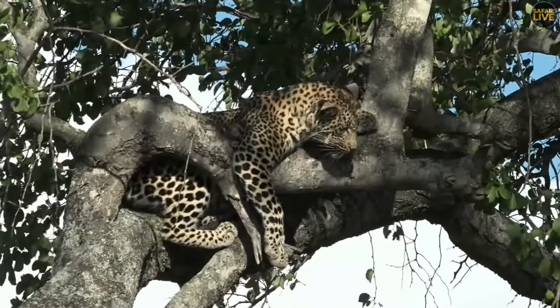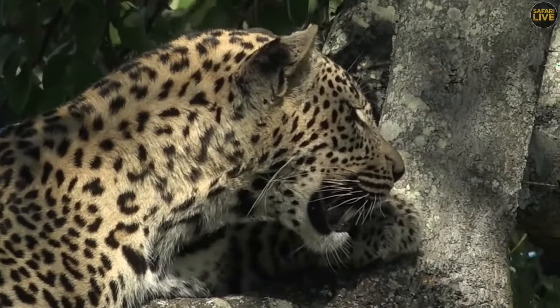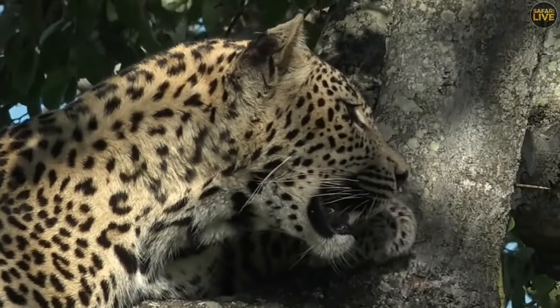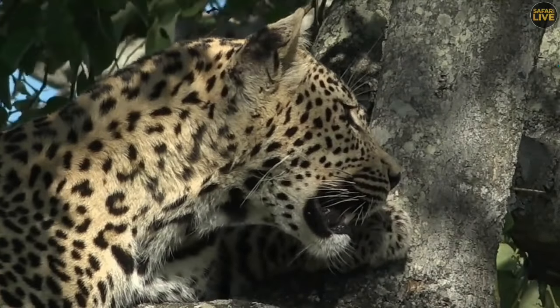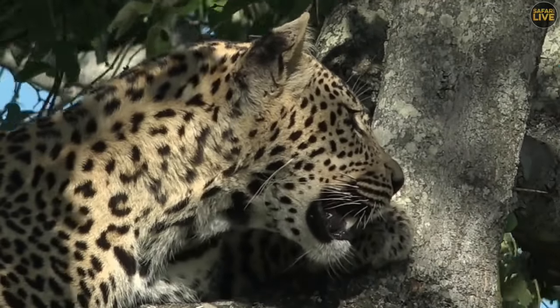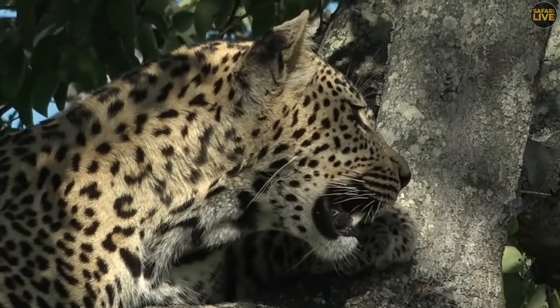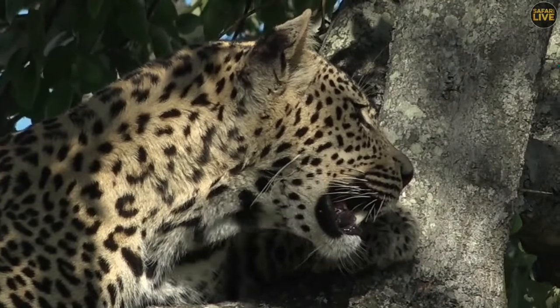We will try and get a view of that later, as well as Tundi. I'm hoping that Tundi comes this side and drags the kill to this side, because that would be absolutely perfect for us. Although I wouldn't be surprised if they lose this kill tonight. Unfortunately, when it's big things like impala rams, it really is too big for them to hoist and move around effectively, and they end up losing it a lot to hyenas. So it's going to be interesting.